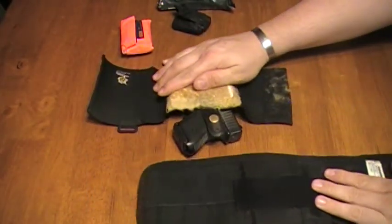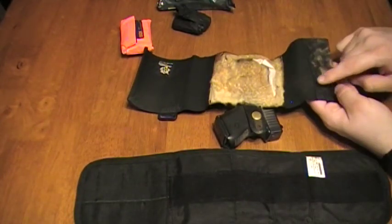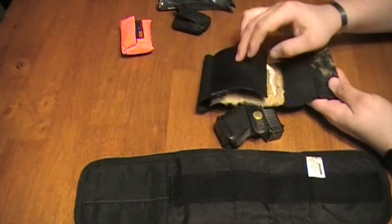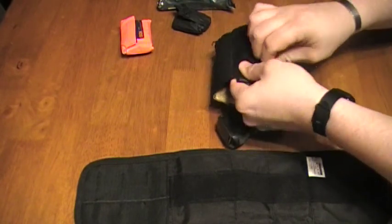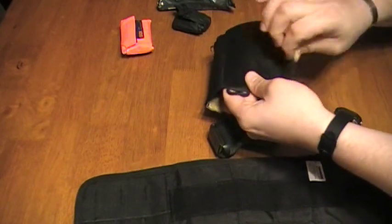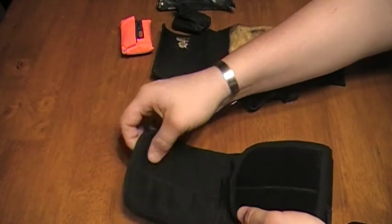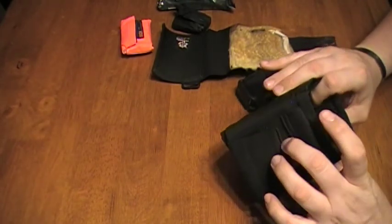But you'll notice on the ankle holster itself for the gun, the hard loop is a little bit thinner and you have more of the soft. So depending on how large or small your ankle is, it goes just like that. With this, there's so much Velcro here. My ankle is not that thin.